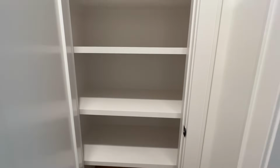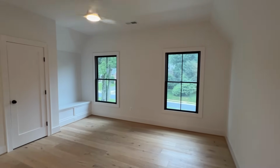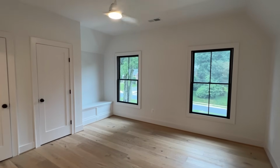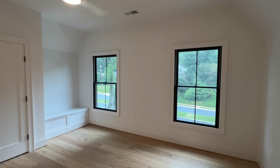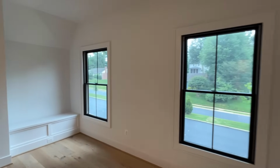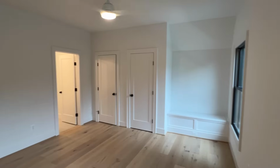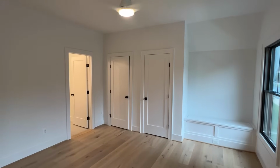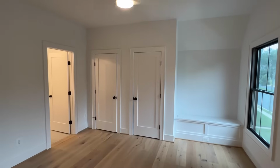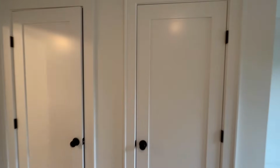Another hallway closet, linen closet. And this would be bedroom number 4. Well, technically they're not even counting that as a bedroom because you actually have 5 bedrooms up here, including the one we just saw. So it's really like 4 bedrooms plus that little baby room or office. Or this is a nice size bedroom here. You got 2 closets.